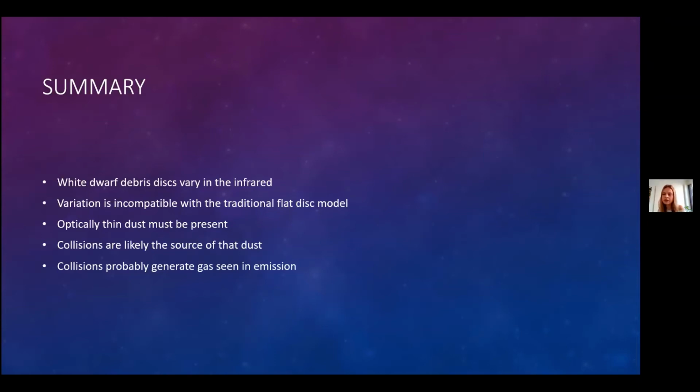Okay, then I think we take one last question, which is by Boris, and which I think relates to that a bit. Do you prefer collision between bodies already orbiting the white dwarf, or could you have a newcomer coming in from far out, like the Jura 2008 paper suggested?